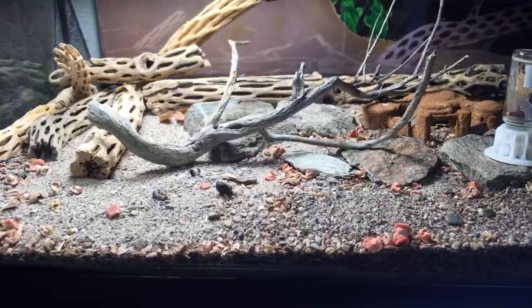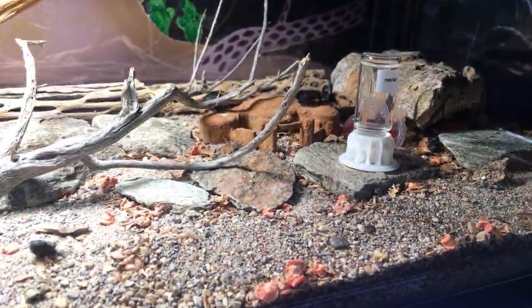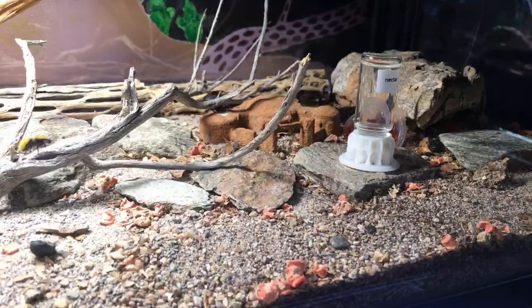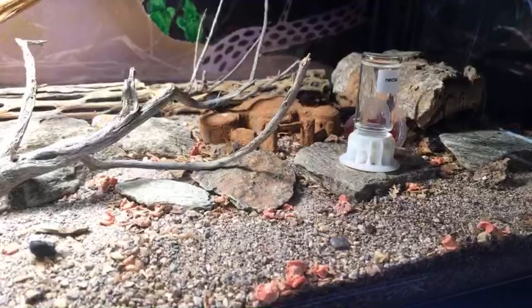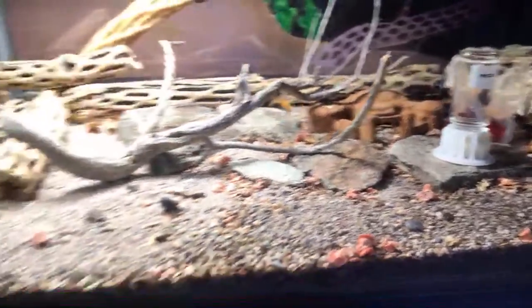So Kevin, the velvet ants mostly feed on the beetle jelly and the nectar. They'll also take soft fruit. They'll sometimes nibble on juicy vegetables as well. I've seen them nibble on things like cucumber and even sweet potato. But mostly they go for the nectar and the beetle jelly that are over here in the corner.